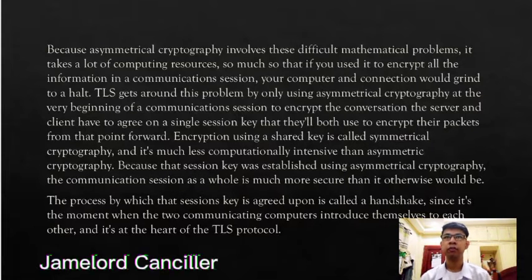Because asymmetrical cryptography involves these difficult mathematical problems, it takes a lot of computing resources, so much so that if you use it to encrypt all the information in a communication session, your computer and connection would grind to a halt. TLS gets around this problem by only using asymmetrical cryptography at the very beginning of a communication session to encrypt the conversation. The server and client have to agree on a single session key that they both use to encrypt their packets from that point forward.